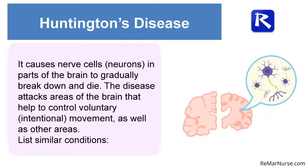So again, we talk about Huntington's disease. This is a process that happens to a patient and they really can't do anything about it. Their nerve cells, the neurons in parts of the brain, gradually break down and die. Are you guys tracking me? Are you understanding what Huntington's disease is doing to the patients? The disease actually attacks areas of the brain that control voluntary and intentional movement, as well as other areas.